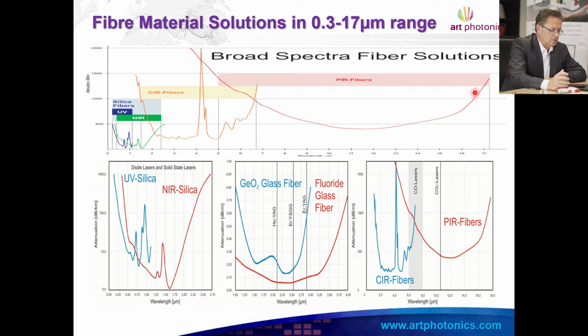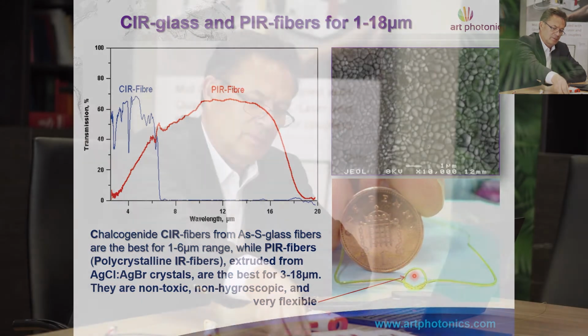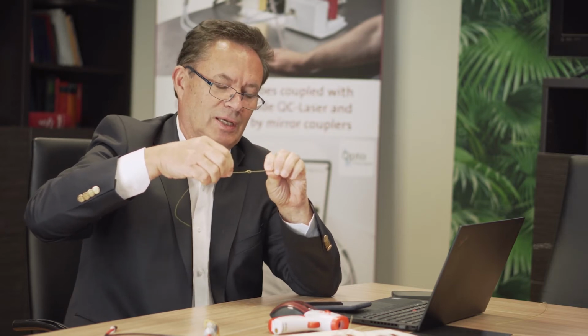PIR fiber is polycrystalline, and you can see on the electron microscope photo how small the grain structure is. It's not a glass, it's really grains with an average size from tens to 100 nanometers. And these fibers are extremely flexible. I would like to show you how flexible they are. You can really bend them in a small radius, and you can even do something which is almost impossible with any other fiber. You can make a knot with this fiber, and it's really tough to stretch them, to break them.